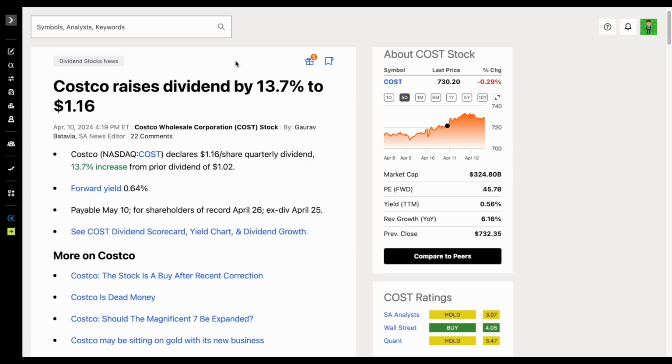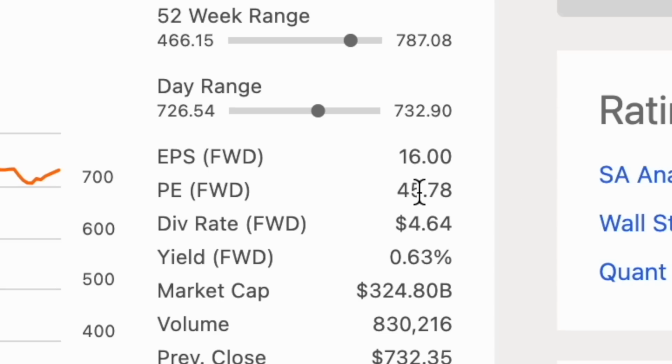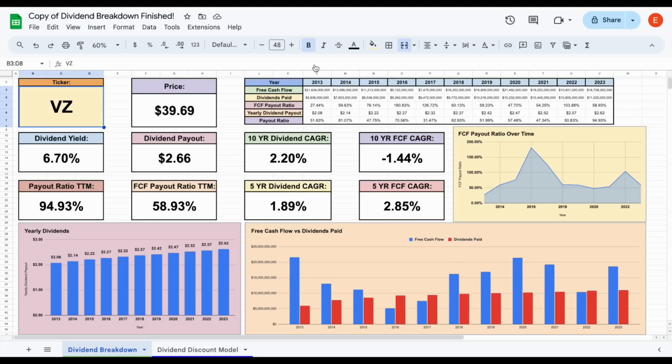And the first dividend stock we have here is Costco. They just recently announced their dividend increase of 13.7%, bumping it up to $1.16 per share. Now, Costco has been a pretty popular dividend stock for dividend investors over the past few years, but it's definitely known for trading at a premium. It has a forward price to earnings of around 45.78, but over the past year, it has performed very well, up almost 50%, trading at around $730.33.